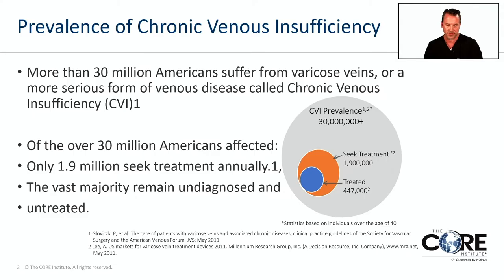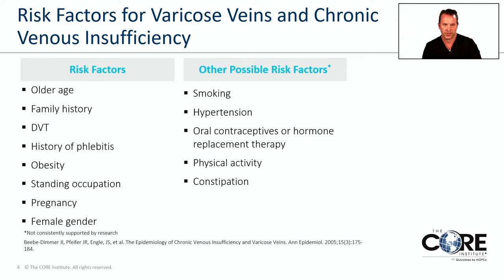What are the risk factors? Older age, family history, DVT or deep vein thrombosis, a history of phlebitis or an inflammation of the superficial veins or the shallow veins, obesity, standing occupation, pregnancy or female gender. The majority of what we see are actually patients with a family history, standing occupation or pregnancy.